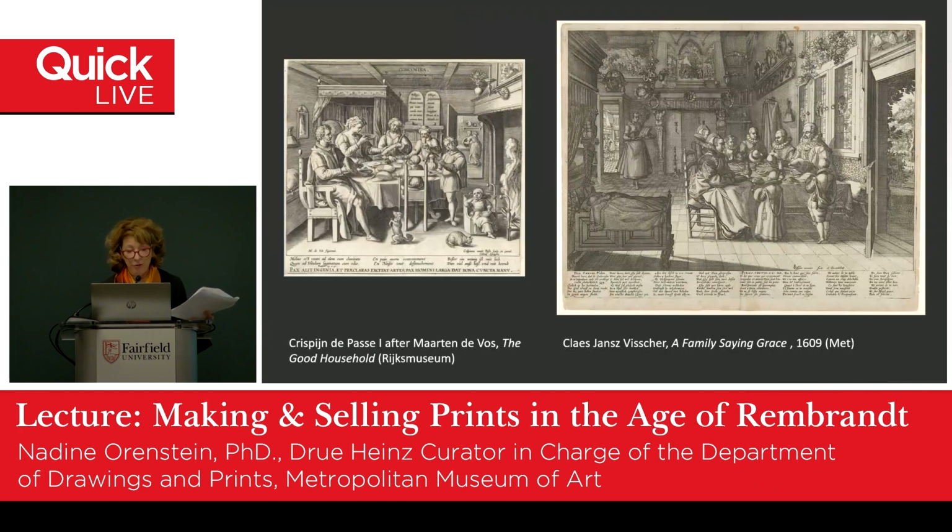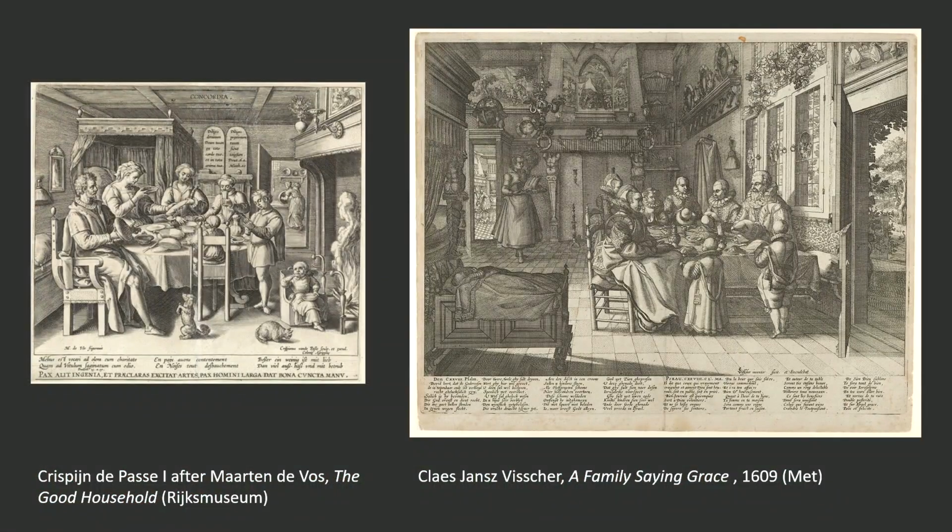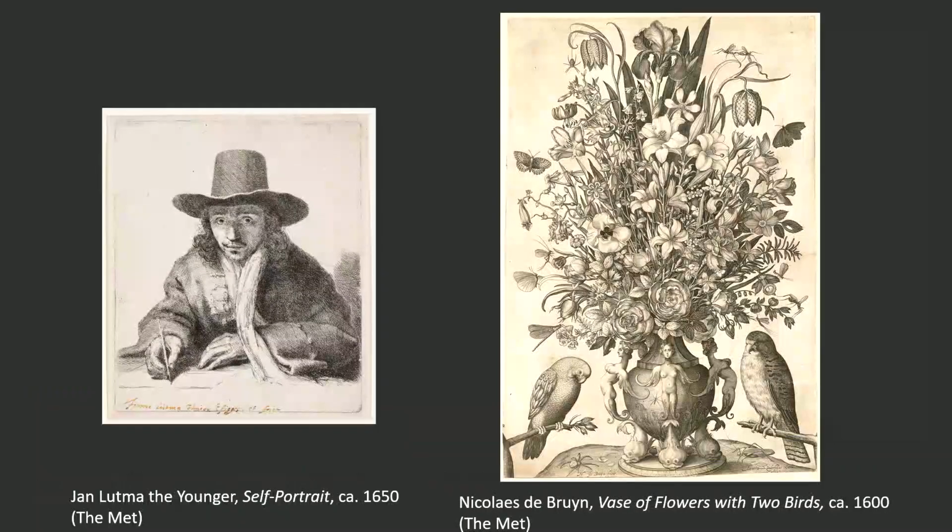But prints like that would have been probably hung in the homes of people like this. And so these are two prints of good households. On the left, you can see in the background it's not inscribed with the 10 Commandments, but they're sort of alluding to the 10 Commandments in these two tablets way at the back. And here's a good family who's enjoying a hearty dinner in an image of a good household, which was paired with the image of the bad household where people are misbehaving. On the right is a very pious family saying grace.